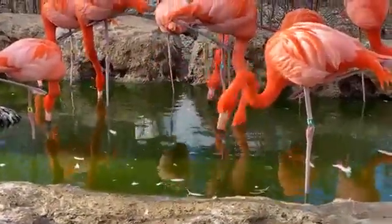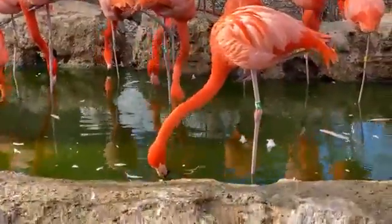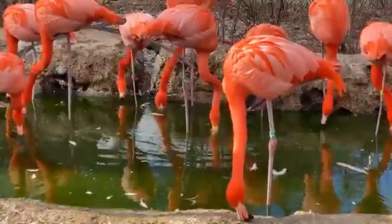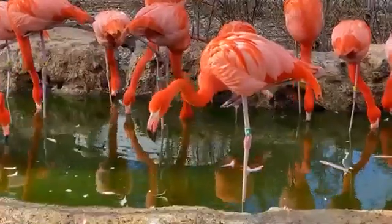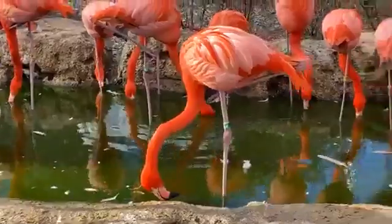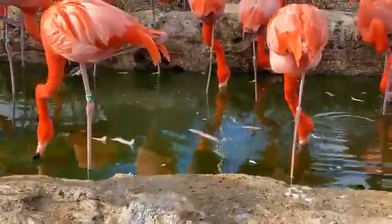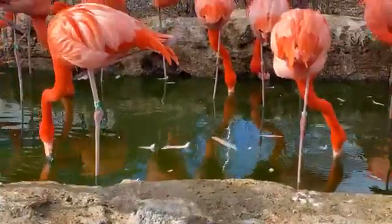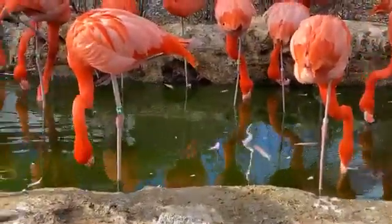So taking a look at some of their other adaptations, you'll notice that they have really long legs. They actually have the second longest legs relative to body size of any bird. So that brings us to our next trivia question. The backward bending part of a flamingo's leg isn't its knee. So if that's not their knee, what part of the body is that for a flamingo? Again, if you have any guesses, you can go ahead and put those in the comments below.